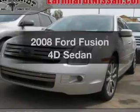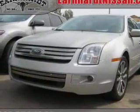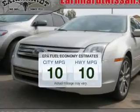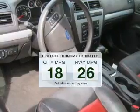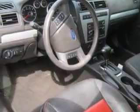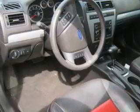Check out this 2008 Ford Fusion. Travel the roads in style and comfort in this great vehicle. Run all over town and back to home again without worrying about filling up when driving this fuel-efficient ride. The powertrain includes front-wheel drive with a reliable engine connected to a smooth-shifting automatic transmission.